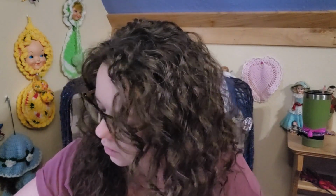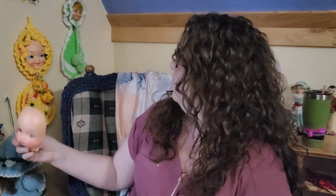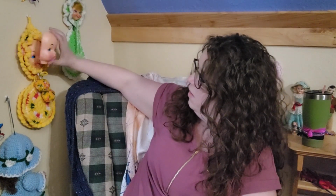But another thing I found, and I already cut this open so you guys don't have to listen to the crinkle. I found this bag, and it had doll hair in it, which, perfect. Had blonde and a reddish brown. Oh, whoo, that smells funny. And then it had these two faces in it, and I love these bigger faces because they fit better. The normal ones that you would find, the faces in them are a little too small, so these bigger ones work perfect. But that whole bag was only $3.